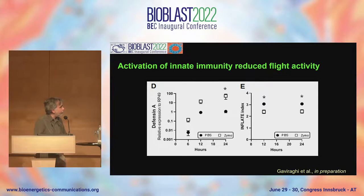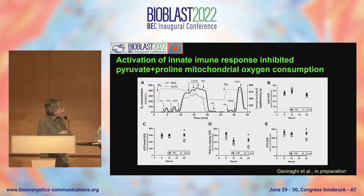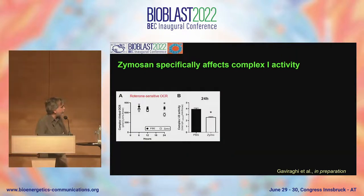But what are the metabolic impacts? When we look at the respirometry data for a single flight muscle of the mosquito, we can see here PBS, and the dashed lines the zymosan, we see a reduction, especially on the highest respiratory rates, but not in the cytochrome oxidase activity. We quantified that in the leak state, there is no significant difference, but we saw significant differences in ATP-linked, reserve capacity, and ETS-linked respiration, specifically at 24 hours.